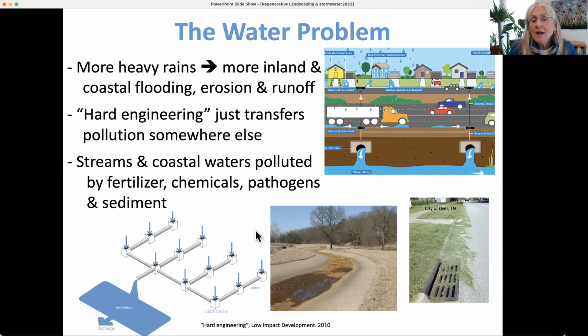The water problem. Okay, we're having more heavy rains as a part of climate change, and this is leading to a lot more inland and coastal flooding, additional erosion and runoff, again, compounded by the sorry state of the soil. And this little cartoon just basically shows that whatever goes onto your lawn or onto your driveway makes its way down onto streets, goes down into the gutters and stormwater runoff, and eventually is discharged out into water bodies. And this is a way that fertilizer, for example, is transferred into Chesapeake Bay, causing the big dead zone.